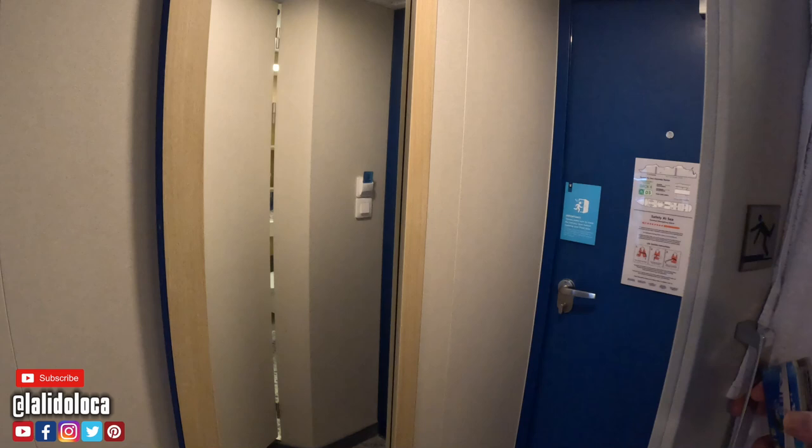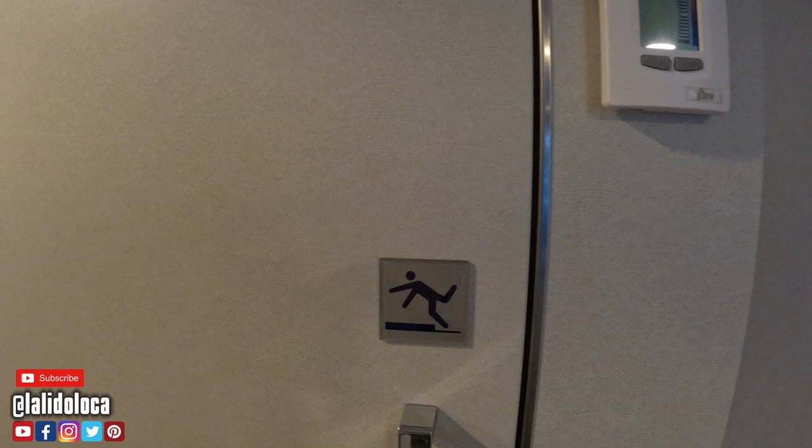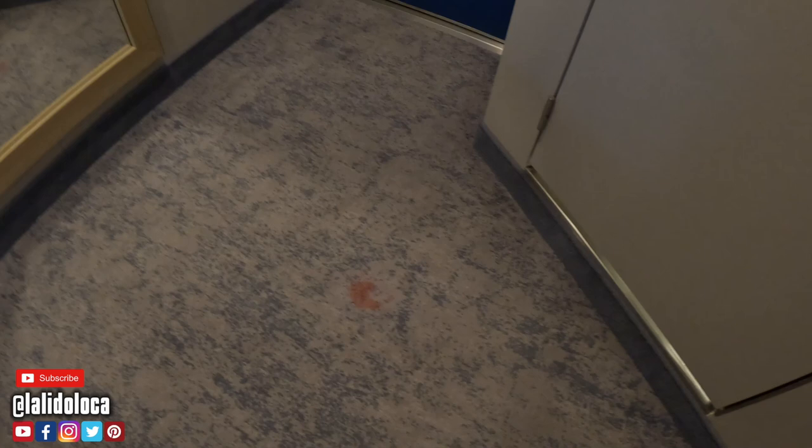And this is one of those bathrooms where this sign is so apropos, it's a step up. So don't injure yourself. And there's a red stain. I didn't have any red drink. That's a bonus feature here on this cabin.